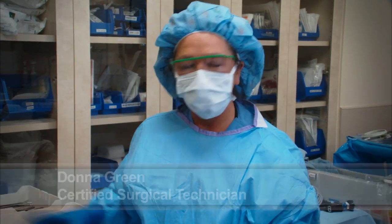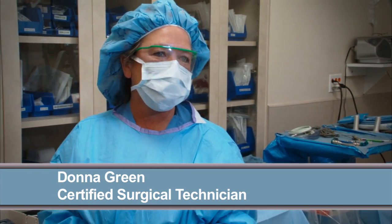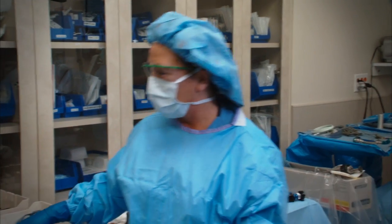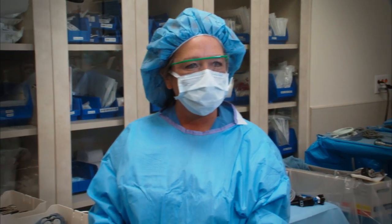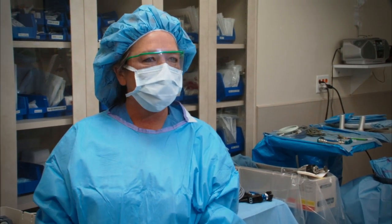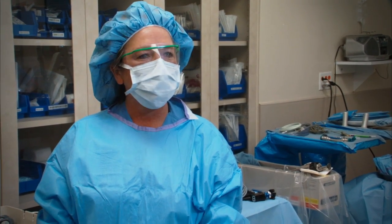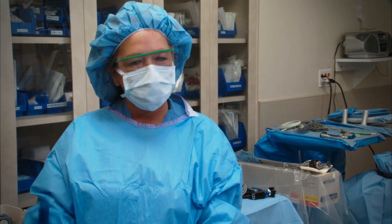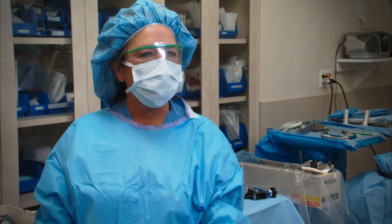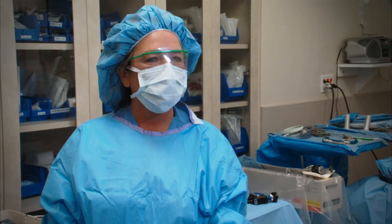I prepare the instruments and make sure everything works and we have everything. We open the sterile field and put all our instruments out, and I get them ready. And then when the doctor comes in, I'll help him drape and get all the trocars placed and put the camera in. And when he needs instruments changed, I'll change the instruments and help him while he's over there actually doing the surgery.